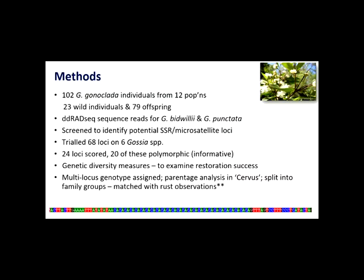I looked at basic genetic diversity measures to examine restoration success, and then multi-locus genotypes were assigned to each individual. A parentage analysis was conducted in Cervus. We split our data set into family groups and matched these with the rust observations. I'm not going to go into the rust observation methodology because it was very rigorous and I don't have time to explain it. Plus, it is actually Tamara's work, so she'll be happy to talk to you about that.